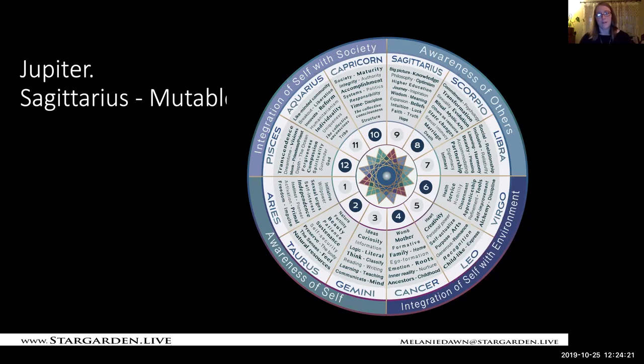So you have that happening through awareness of self, integration of self with environment. And then the third quadrant is you start to move out into the world. It's less self-focused. Third is awareness of others. And Sagittarius is the final stage of that quadrant. So it's a mutable sign. It has a more open and inviting energy when it comes to exploring new ideas and new thoughts, which of course paves the way for it to move into the 4th quadrant, which is about integration of self with society. And that's more of mastery. So at that point, that seeking has really shifted into landing in your expression of self and how you express that in the world. So that feels like a relevant thought on mutable that I wanted to share, because it holds a really special place in the quadrant, with that kind of open energy to it.